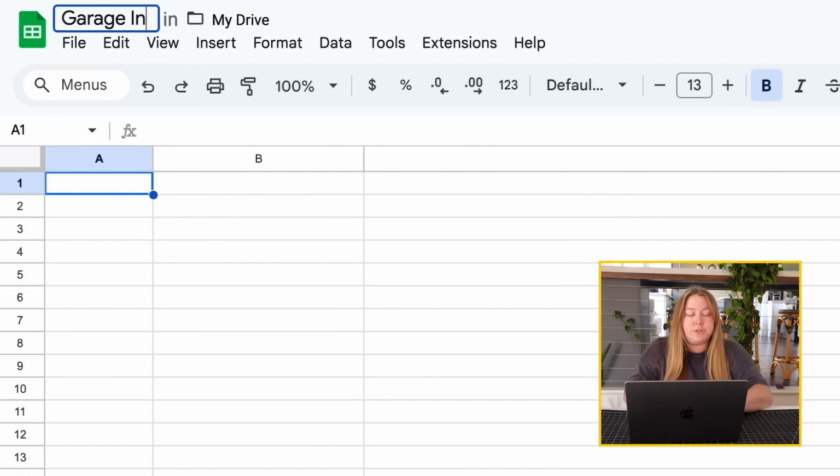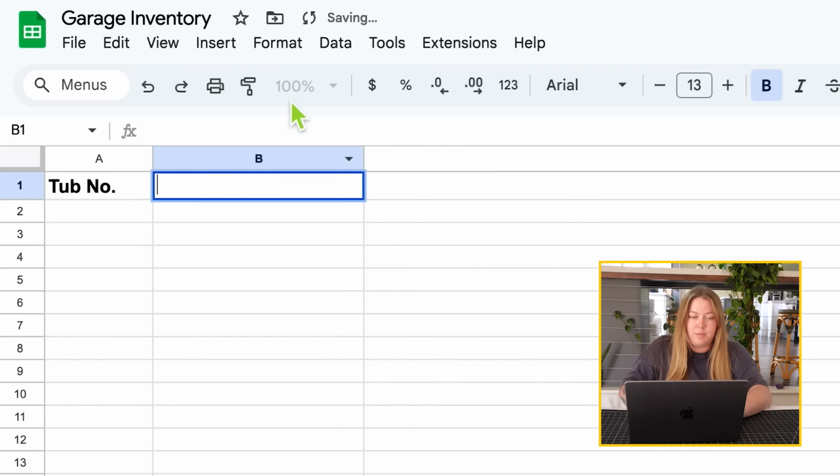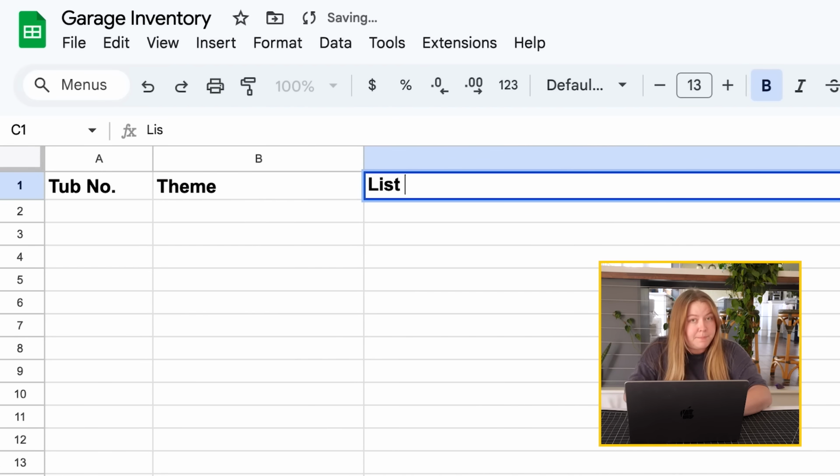So there are 12 tubs, and then anything else we can put in here and label if it's another container that we want to keep track of. But we're gonna call this the garage inventory. We'll do tub number, and then we can do the overall theme of that tub.